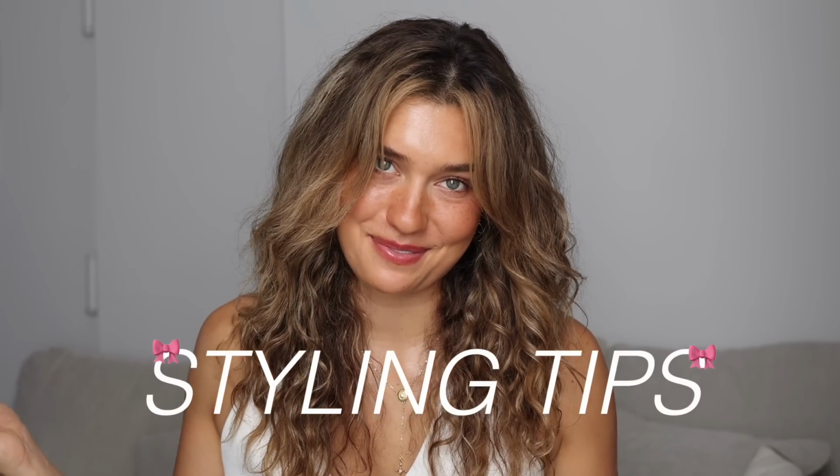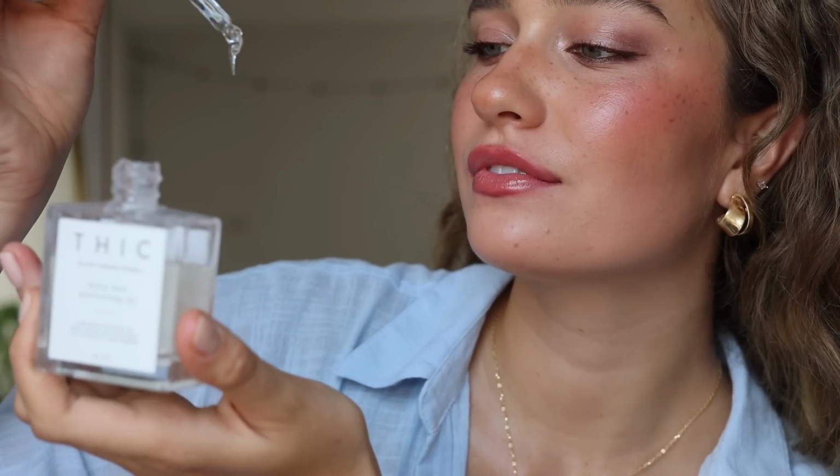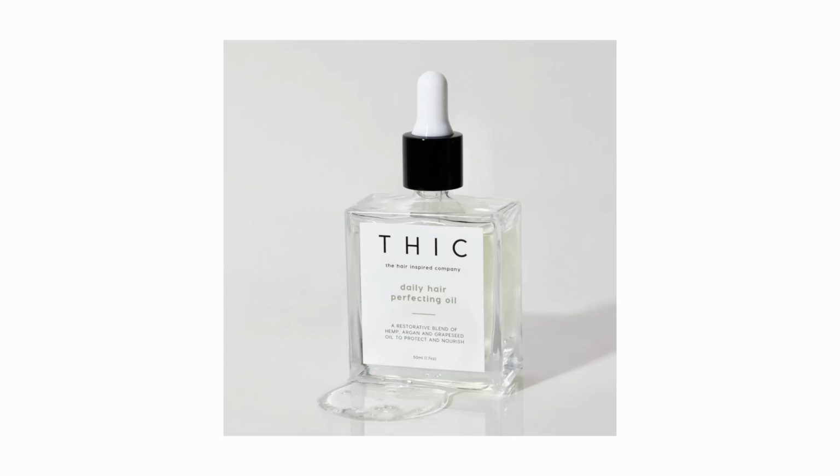Let's move on to our last section, which is styling tips. Okay, so the one thing that stays in my routine every single day is a lightweight hair oil. I've had my fair share of hair oil mistakes, and I know what it's like to have really greasy looking hair after you use a hair oil. The key is to only use a few drops and really spread it into your hands and then go through your hair, rather than putting it on a certain area of your hair. And the one that I use is from my hair salon, and it's honestly the one that I stand by. It's the best out of the ones I've tried.